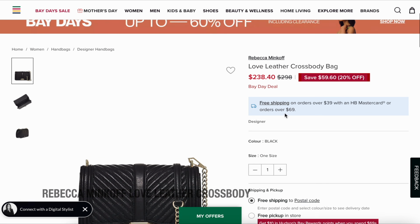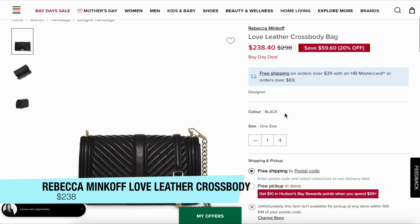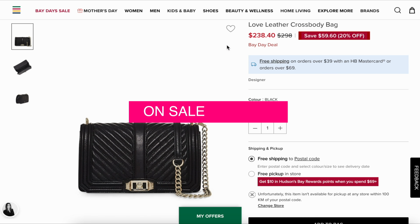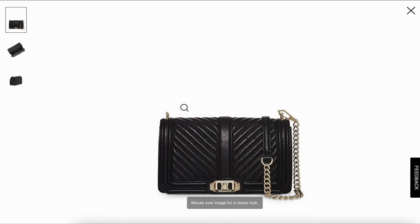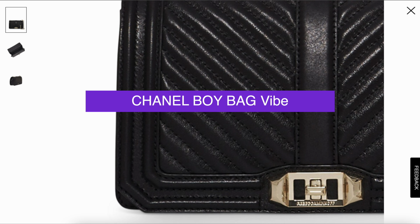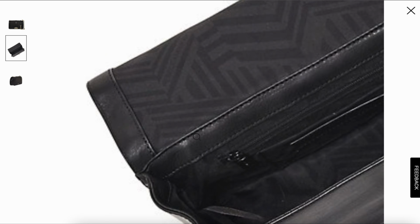Number 7 is from Rebecca Minkoff. Now this bag has been around for a long while. The Love Leather Crossbody Bag. It's currently 20% off at the Bay at $238.40. Kind of reminds me a little bit of the Chanel boy bag. So it's not the classic flap per se, but still has a little bit of resemblance to it.